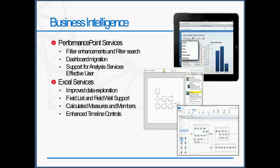There's support for Analysis Services from SQL Server that have been added, and that new feature eliminates the need for a developer to establish a Kerberos delegation. So whenever a per-user authentication is required for Analysis Services data services, the new Analysis Services effective user can be used instead of having to do a pass-through authentication.